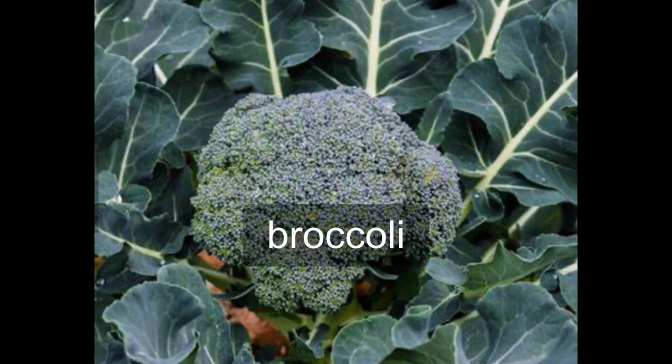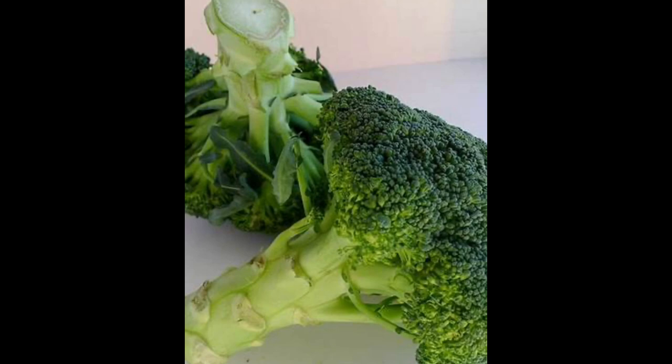Broccoli leaves get a lot bigger than the leaves of the broccolini. Also, the florets are very tight, and the head gets a lot bigger than a broccolini's head will ever get. The stalk is very thick in comparison and chunky. Broccoli tends to taste like cabbage, whereas broccolini tends to taste like asparagus.